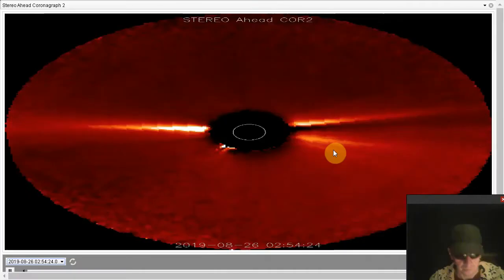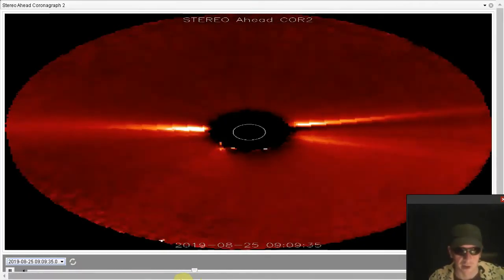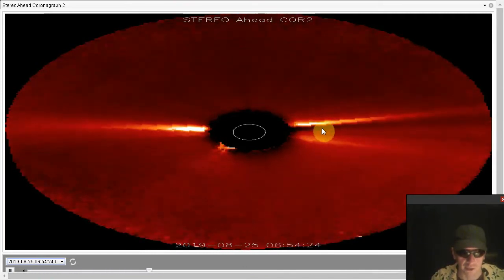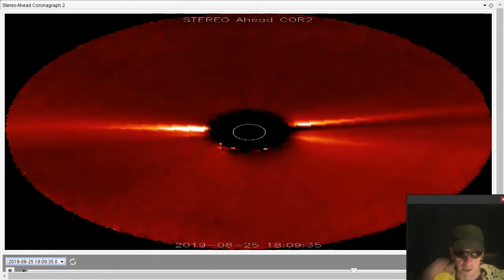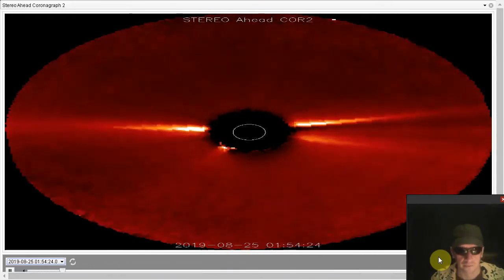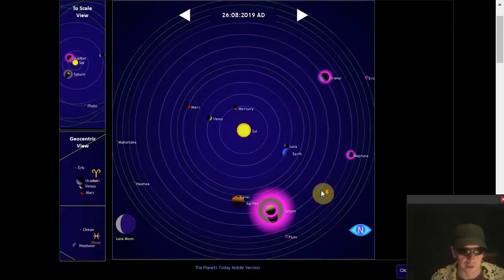Moving on. And let's just look at the view from stereo A for once, as we haven't done that recently. You can see there's quite a significant coronal hole here. That's the one that's rotating into the Earth-facing region right now. And again, that's from stereo A, folks, which is located out in this area, right about here. That is where you'll find stereo A, where my pointer is. So we're looking at the sun. That's the way we see coronal mass ejections before they hit the planet.